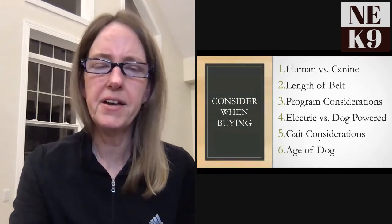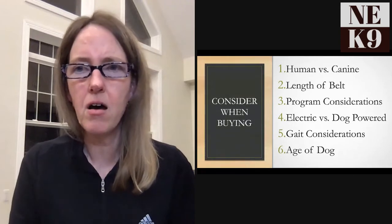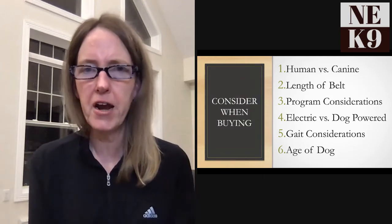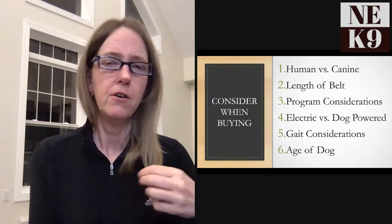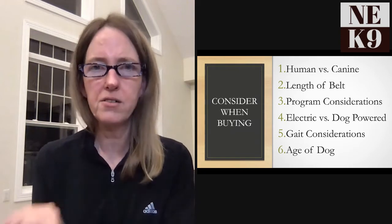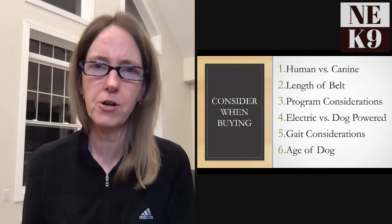Another thing here is the age of the dog. This is just common recommendations for canine fitness. If you're going to be doing structured fitness training, cardio training, a lot of repetitive activity, going out for 15 minutes, 20 minutes, 30 minutes, the typical recommendation is that you do that with a dog that is physically mature.